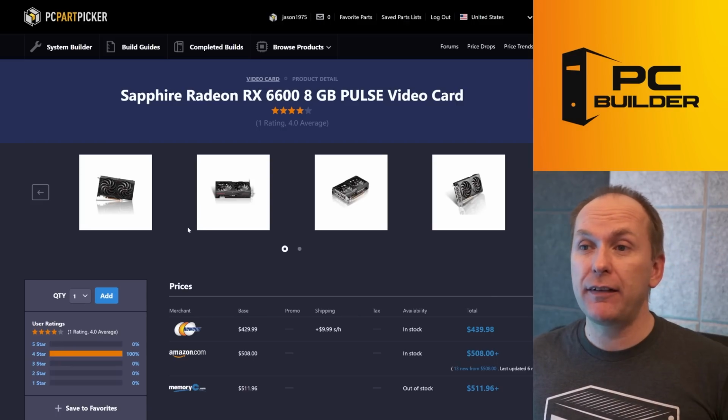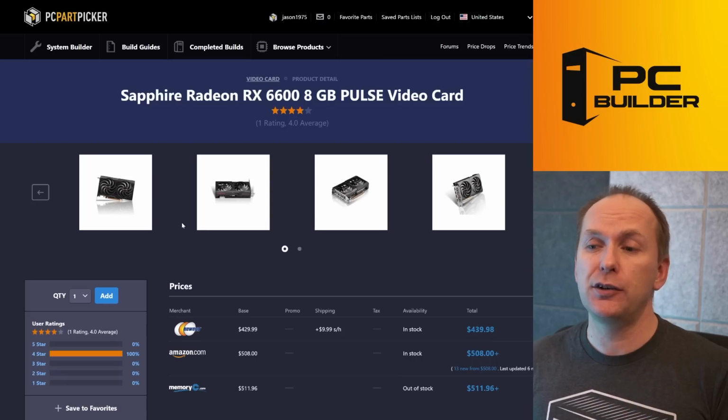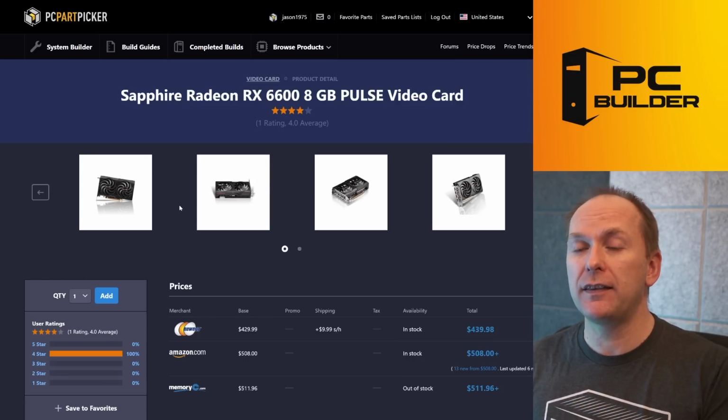For the graphics card, Sapphire Radeon RX 6600. This is among the cheapest of the RX 6600s. Hopefully these prices will continue to drop. Now $440, that includes the shipping from Newegg. Micro Center also has them about the same price right now.